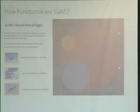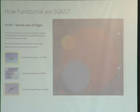All right, so what can we really achieve with UAV systems practically? With small rotary wing systems, and I'm only going to use one example, which is VLOS, visual line of sight. According to FAA regulations and AMA rules, which is the Academy of Model Aeronautics, we have to keep our systems within visual line of sight. So with a small rotary wing system, you cannot push that system more than a quarter of a mile out into a field, and then you can't see it anymore.